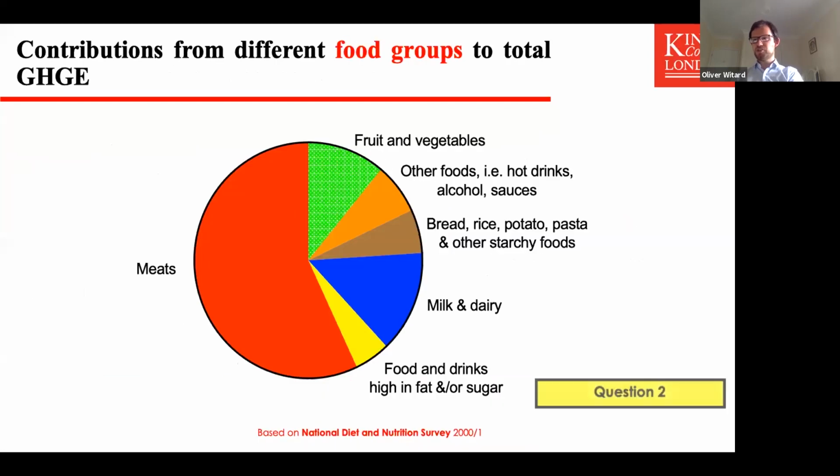This pie chart illustrates the percentage contributions to total diet-related greenhouse gas emissions from different food groups based on UK data from the National Diet and Nutrition Survey in 2001. And given these data, most focus regarding diet in terms of reducing greenhouse gas emissions and mitigating climate change has centered around reducing dietary intakes of meat, primarily red meat and processed meat, in the red segment of the pie chart, and also dairy, as shown in the blue segment of the pie chart.